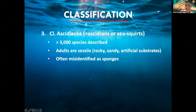The class Ascidiacea is by far the biggest in the tunicates, with over 3,000 species described. Adults are sessile. That means that they cannot move. They'll just live in the same spot all their life, and they can attach to all kinds of substrates like floating docks or rocks or other animals. They're often misidentified as sponges.